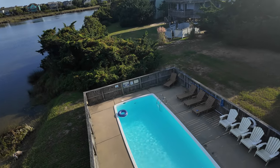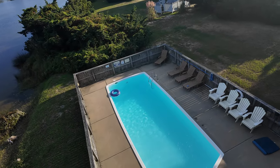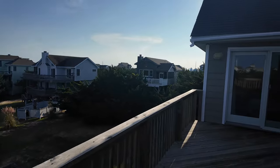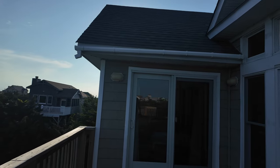Over here we have a pool. I heard it's not that deep. We'll find out. Over on this side is the main master bedroom. Well, here we are in Outer Banks.